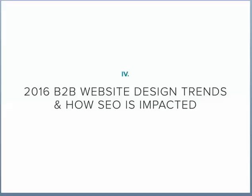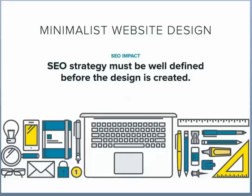So Chapter 4, we're going to talk about B2B website trends that we are predicting here in 2016 and beyond, and how SEO is impacted. One of the first trends you're going to start seeing with B2B websites is minimalist website design.